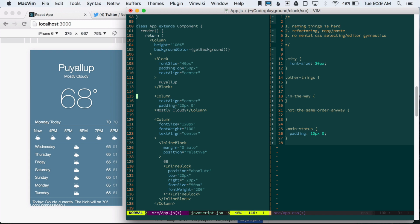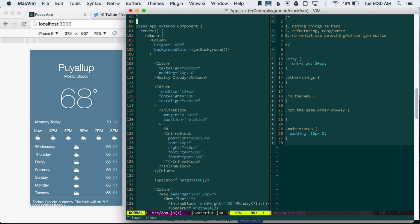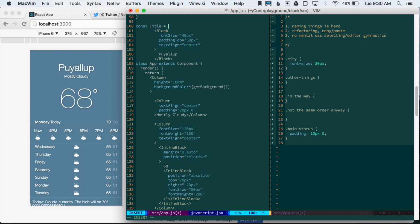And so that's number one. Maybe that's a really bad reason, but it's one thing that I like: I don't necessarily have to name things. I can see that there's an element here, and I can see that it's got the city in it, and that's kind of all that I need. But if I do need to name it, I can just cut this and paste it up here and call it the title.